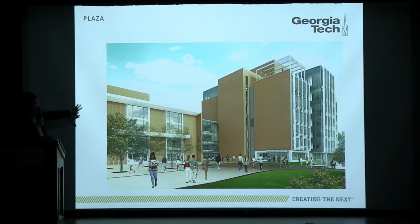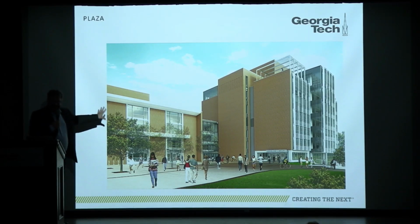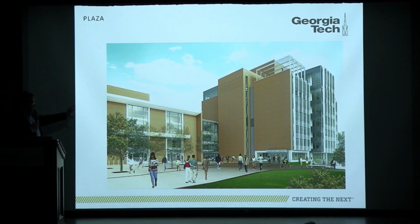We'll be effectively restoring and respecting the original architecture of the Heffernan building that Linda talked about so eloquently. It really is one of the finest examples of this period of architecture in Atlanta, not just at the campus. And so we'll be effectively restoring that building with new high-performance exterior skin, but protecting the architecture.